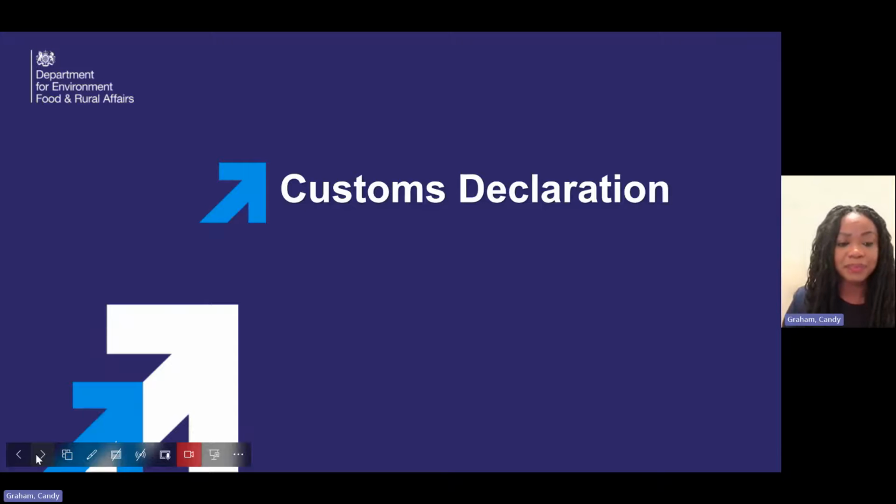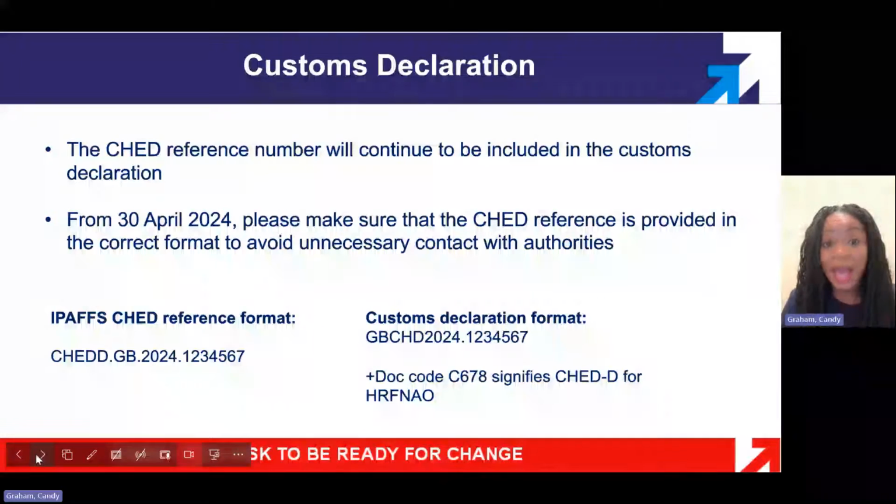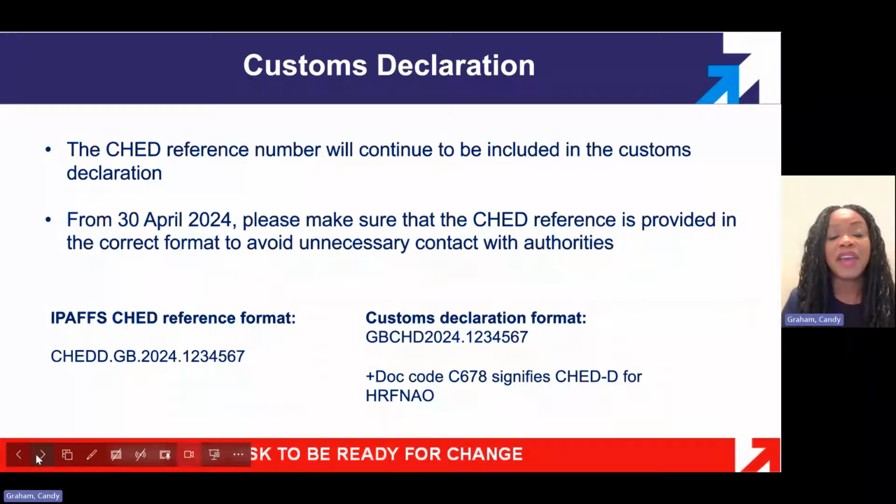Customs declarations. So the CHED reference number will continue to be included in the customs declaration. However, from the 30th of April 2024, please make sure that the CHED reference number is provided in the correct format to avoid unnecessary contact with the authorities. And some samples are listed here on this page.